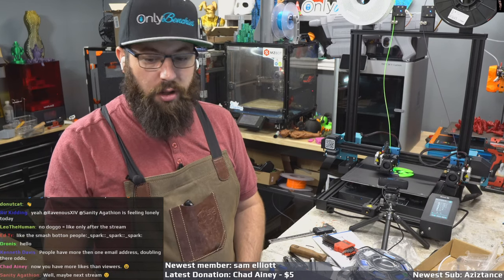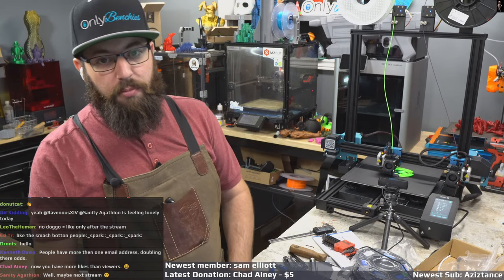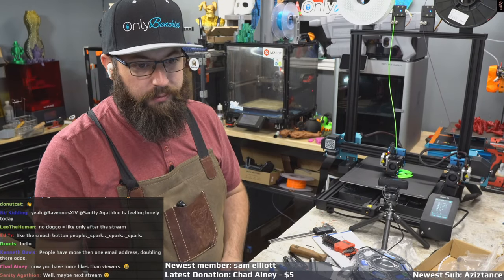We're building a 3D Chameleon. Well, actually, we're going to be putting a 3D Chameleon on a Prusa Mini. We're doing that tomorrow. That'll be fun.